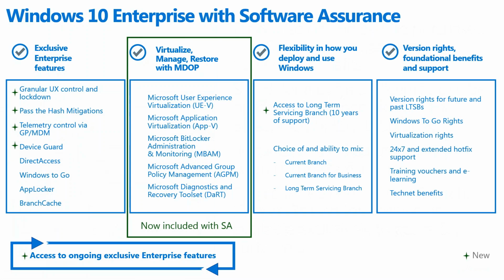Now, talking about software assurance with the Enterprise Edition, I'm not going to go through all of the features. Doug has gone through some of them earlier, but the main thing that we see is MDOP, which is now included with software assurance. So that's the addition of Microsoft Desktop Optimization Pack to software assurance, and that will allow you to manage, create, and protect your virtual desktop environments. So what that means is if you're renewing your software assurance or you're purchasing new Windows licenses with software assurance today, MDOP will be included.